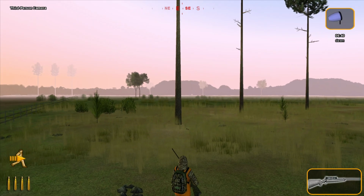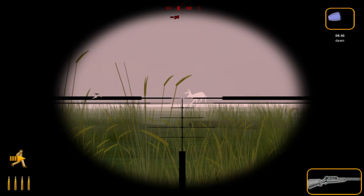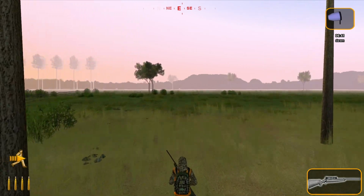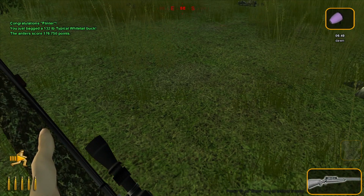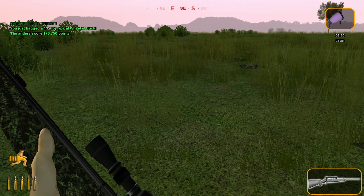Immediately he disappeared. Guess he's running off to the left there. I think we got him. Yeah, he's starting to stumble, so we'll just kind of let him go down. But that's an interesting way to fill 2 tags. I mean, the frame on that guy is just huge. He's a 176. 8-point. That's crazy to me.